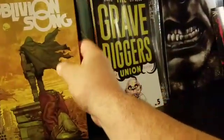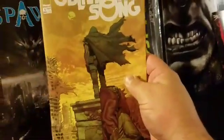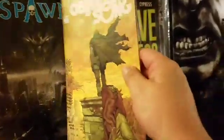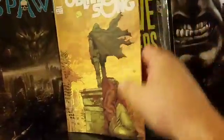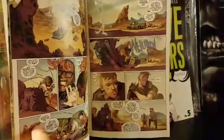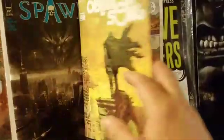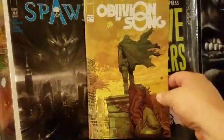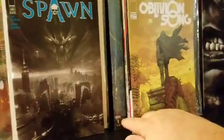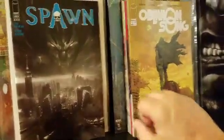#5. Kirkman ditching The Walking Dead zombies for Oblivion Song. I think this was one of the most reordered books, so there's going to be a lot of them out there. The question will be, will the story remain? And will we ever get everyone back from Oblivion?